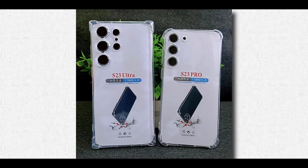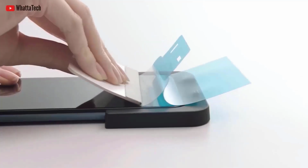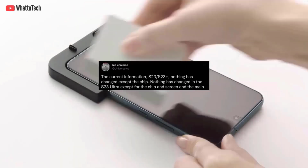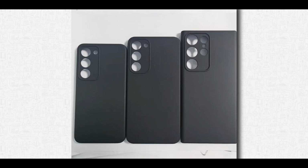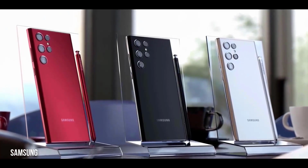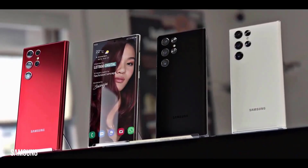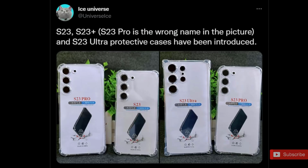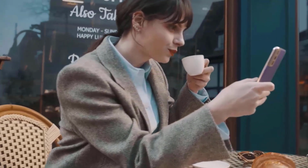Ice Universe has shared images of a new series of protective cases that have seemingly been prepared for the Samsung Galaxy S23 range, and at least 2 things have been noticed by fans that have caused quite a discussion. The generic cases are for the Samsung Galaxy S23, Galaxy S23 Pro, and Galaxy S23 Ultra, although the tipster has already made it clear that the S23 Pro case has the wrong name and is for the S23 Plus. The apparent good news is that the protective part for the rear-facing main camera equipment appears to be almost flush with the smartphone case itself.